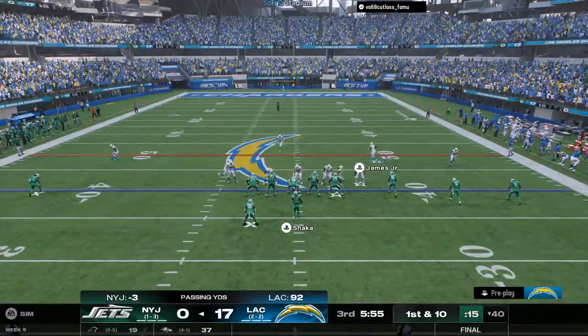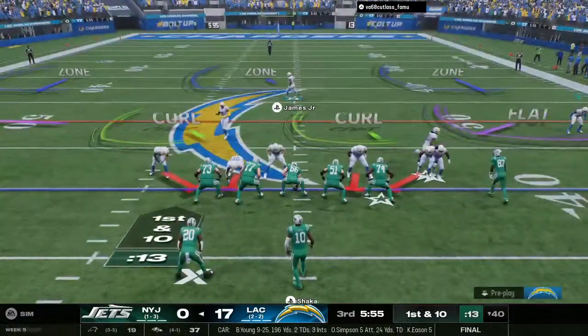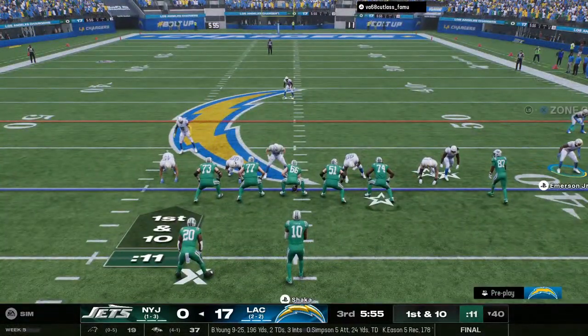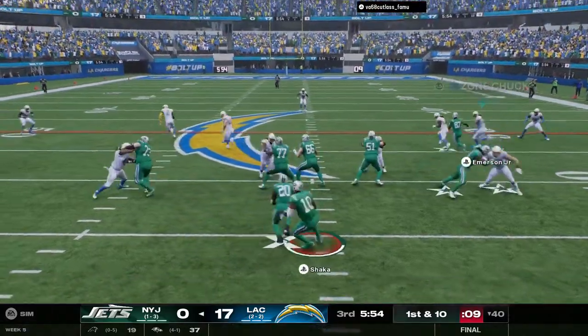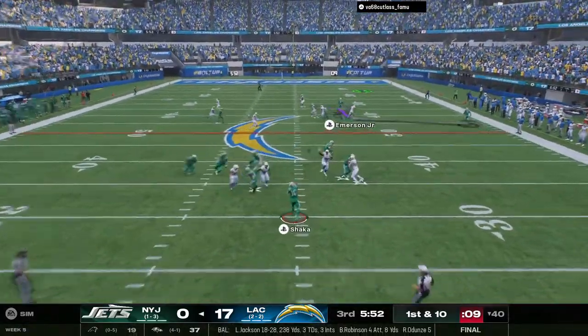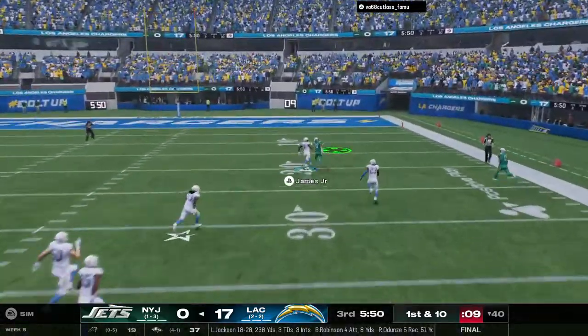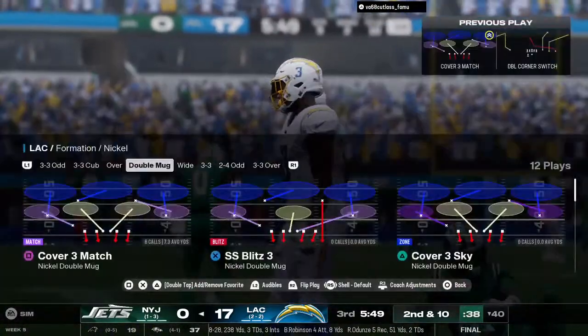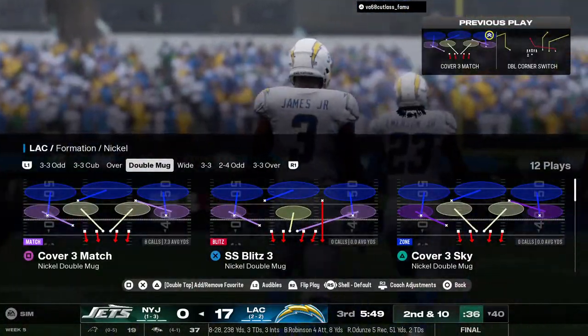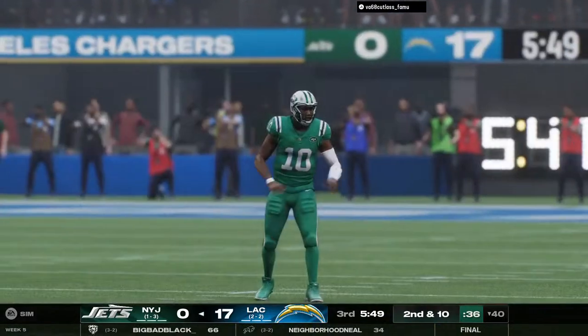Nice field position for the Jets as they come up 1st and 10. Interception last drive doesn't deter them. They're going right back to the air. And not a great choice on 1st down. It's incomplete, nearly intercepted actually, so 2nd down coming up.